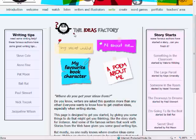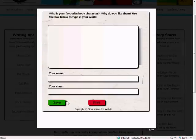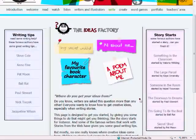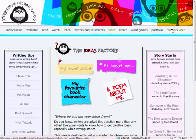Our current theme is all about me. For example, children can write about their favourite book character. When finished, they can again save their work to their hard drive or print it off. We change the themes on this area termly, but all the resources will then be saved to our teachers area, so it will still be possible to access them.